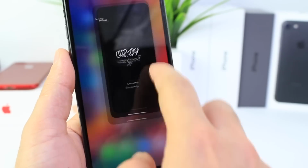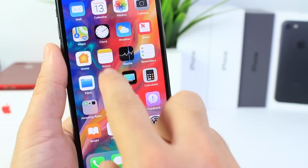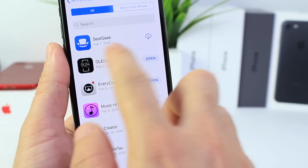So right there it is, OLEDX or OLED X, available in the App Store as of right now as well, so you can go ahead and check it out.